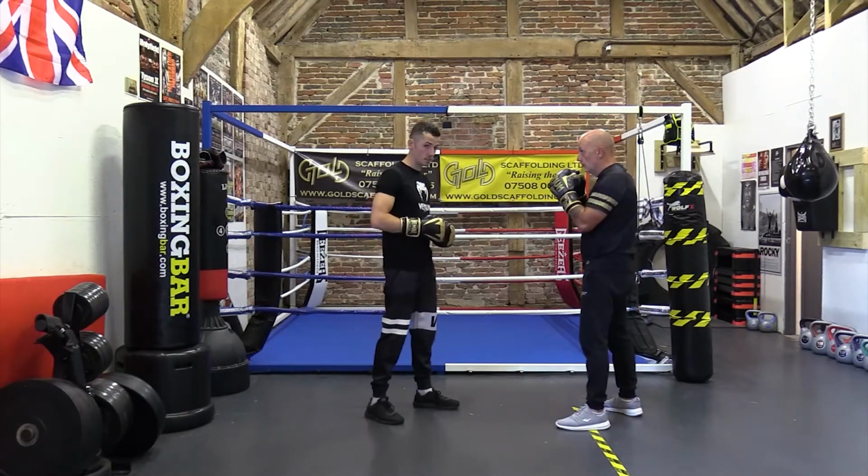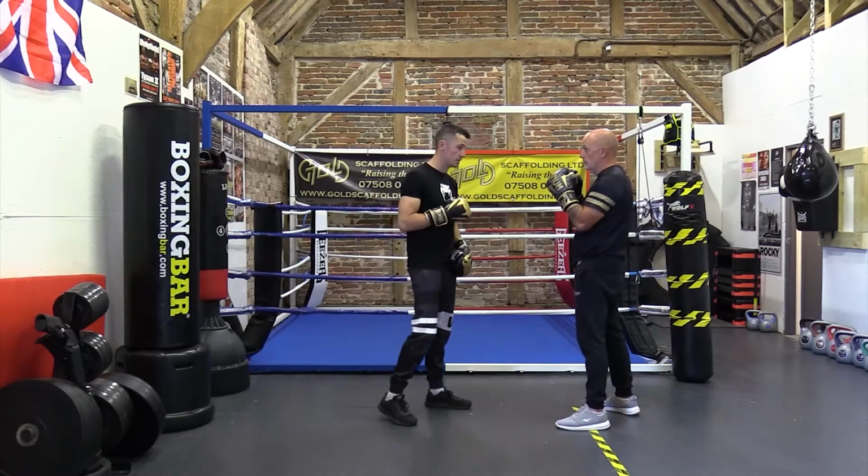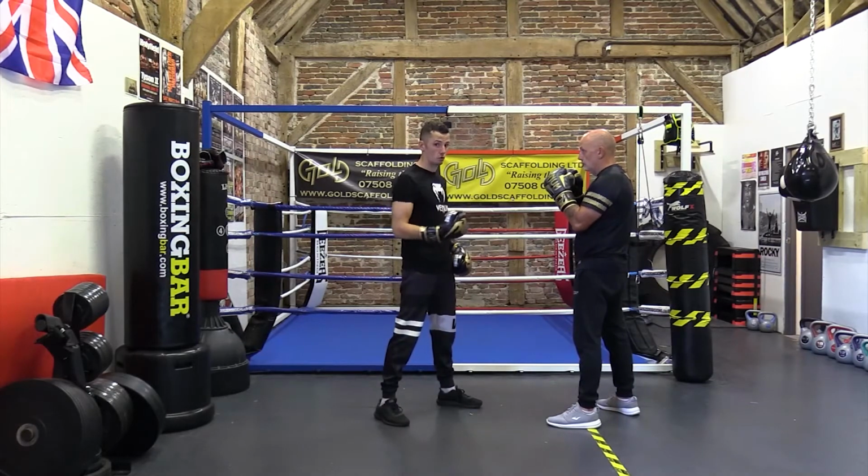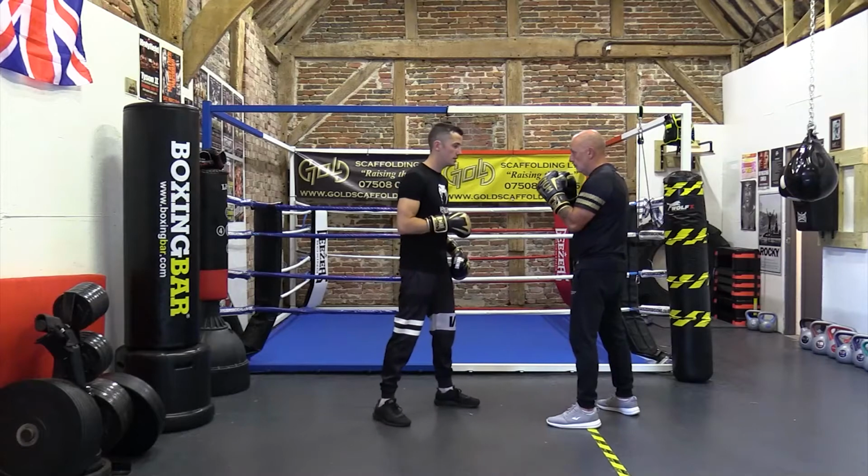Now, the reason I dislike it is because your head barely moves off the centre line, right? It involves a lot of legs and very minimal lateral movement. In fact, no lateral movement. This is a straight drop, okay?